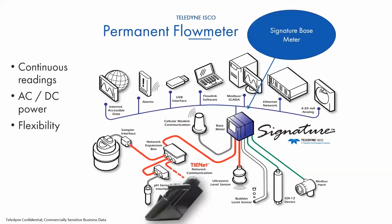The biggest thing with the permanent meters is the flexibility. As shown here with the ISCO signature base meter, you can add different types of sensors to it. You can interface it with a water sampler. You can have different ways to access the data. You can add cell phone modems to it, alarms, so you can trigger off of any parameter you're monitoring: pH, temperature, flow, level. So if you hit some type of a high alarm condition, you can have a modem on these devices to automatically let you know when you've hit that alarm condition.